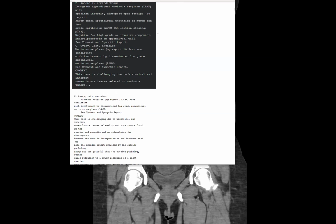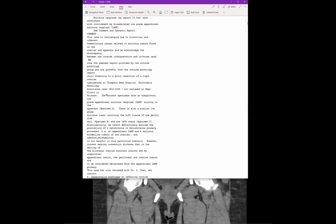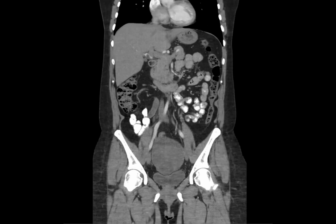Can you see my images or report? Yes. Okay, good. So it had LAMN, and the mucinous adnexa, they classified it as metastasis, and it has to do with a nomenclature that changed. I'm going to share my screen and read it. The current medical convention dictates that in the setting of an ovarian mucinous lesion and an unequivocal appendiceal lesion, which this patient has, the peritoneal and the ovarian tumors are to be considered metastasis from the appendix, LAMN primary. So that's the new nomenclature.